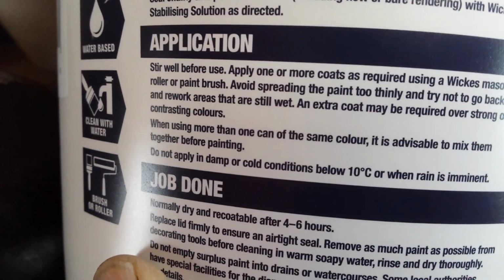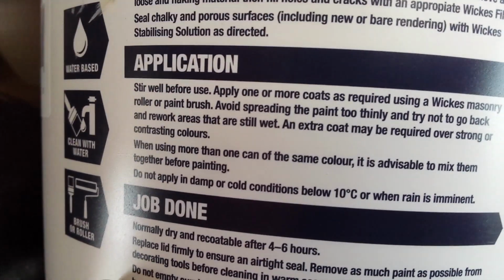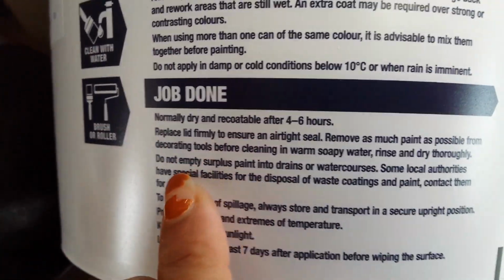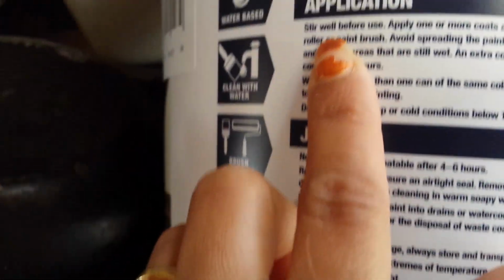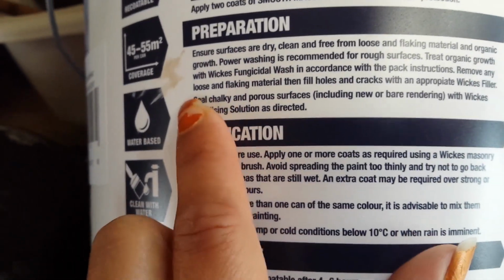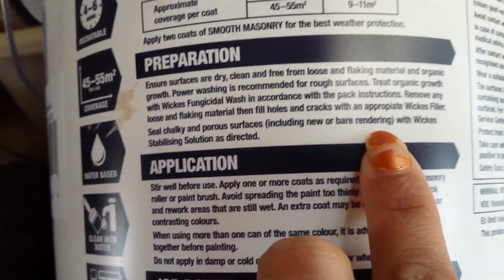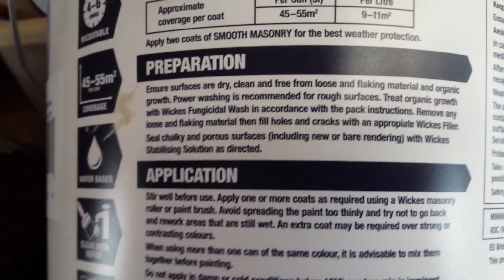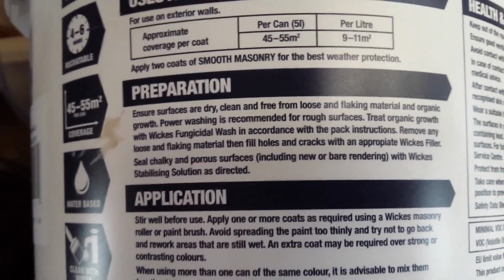I'm recording. You do have to seal new render. Look, I read it here. Down below: sealed chalky and porous surfaces, including new and bare rendering.